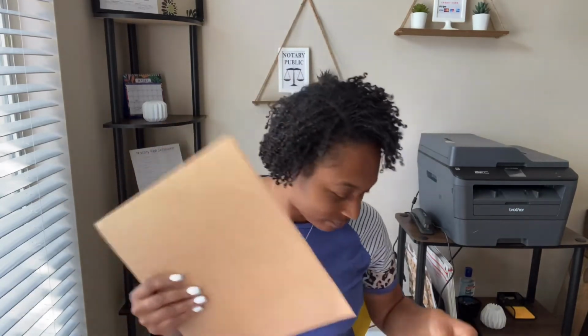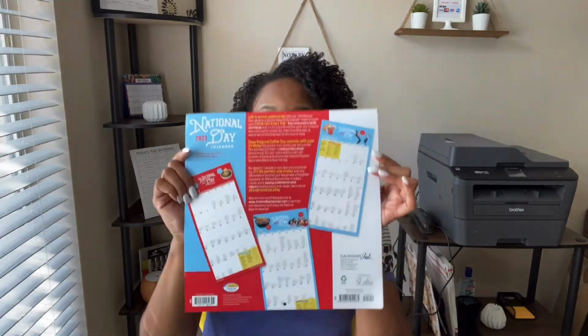It only cost me $19.99 and I get to use it for the whole year. It's a steal to me. Oh my gosh, I am in love with this calendar. I am in love with it. So if you guys get a chance, go on National, I think it's National Today website, and order your calendar while supplies last. Oh my gosh, I'm so excited to have this calendar.